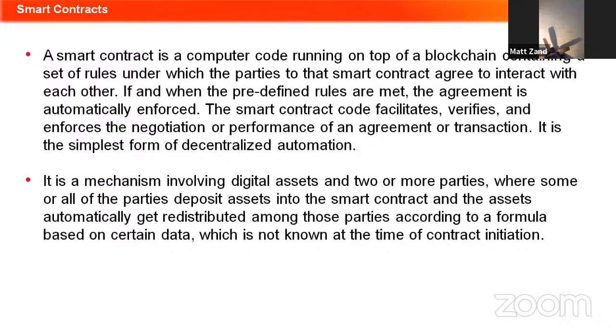In Hyperledger Fabric, each node can have its own smart contract. A smart contract can also be viewed as a back end. If you know web design, I'm going to talk about that in the next slide, I believe.